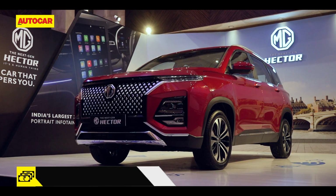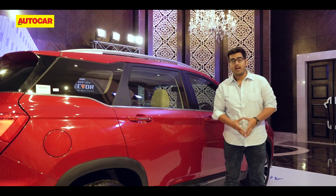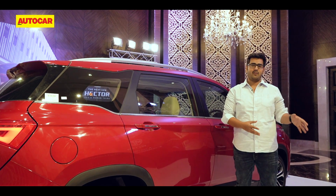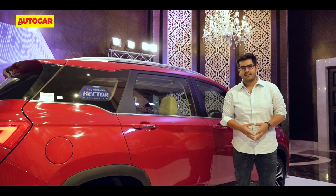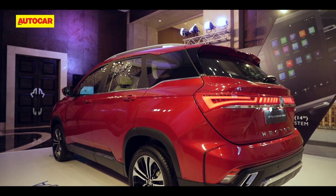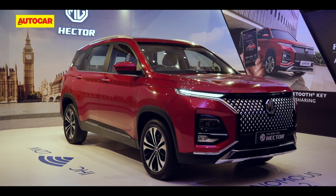So that's the latest iteration of the MG Hector for you. Prices are likely to be announced at Auto Expo 2023 in the coming few days, and we hope to drive this car a few days after that to give you a full-blown review of what the changes are like in the real world. What do you think of the latest MG Hector?